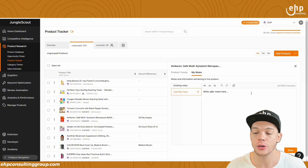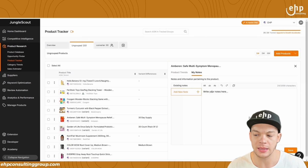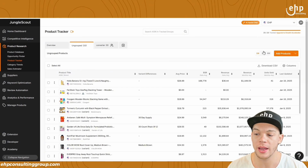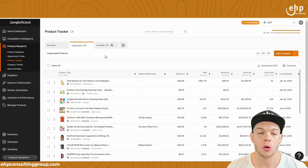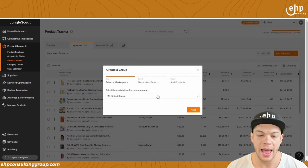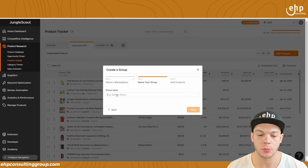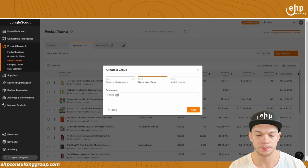You can also add your own little internal notes here, so that way you can say, okay, I see this, I see that. This is a great way to see what's going on in different products. And then you can also add groups. Right now I haven't added groups, but you can. So you can go to next, name your group, and maybe this can be female supplements.